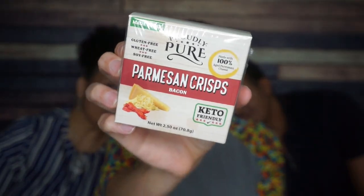I agree. Okay, next, something that I know we've had before, the Proudly Pure Parmesan crisps. But you're going to be excited because this flavor is bacon. Yeah, Parmesan bacon. Parmesan crisps with the flavor of bacon. I'm going to do the Richard clap on that. Nice, the Richard clap. I like it. It's certified.